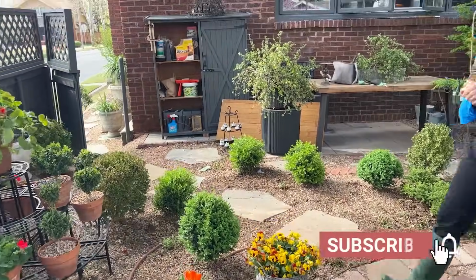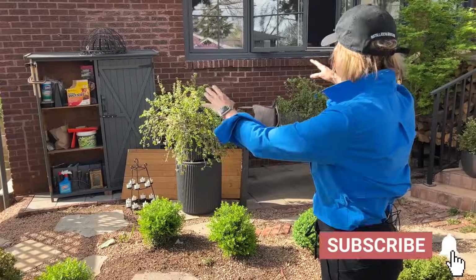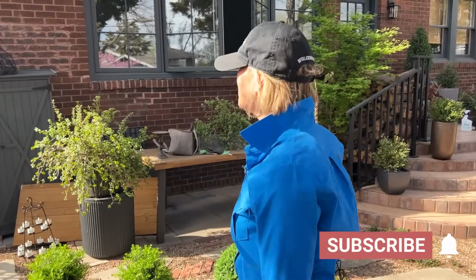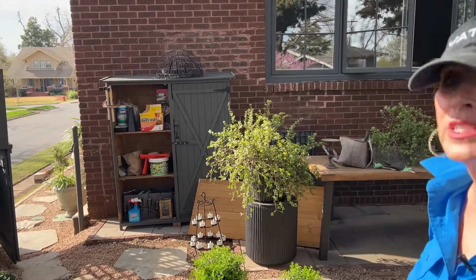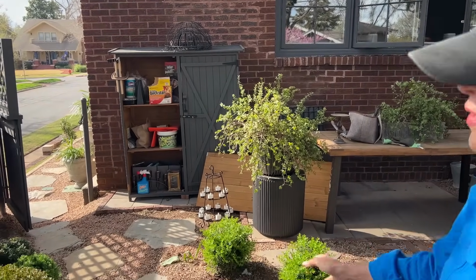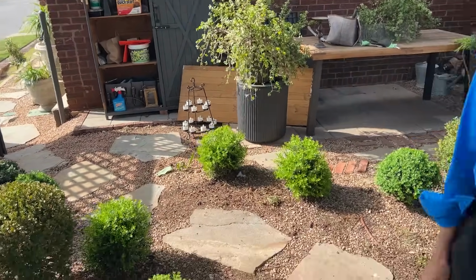And then why don't I just end on a great big old mess over here? Because this is all being cleaned up, the shed is being fixed, but more of the gravel has been put down. My walkway on the east side of the house has been finished. It's been re-graveled. Now I just need a good rain.